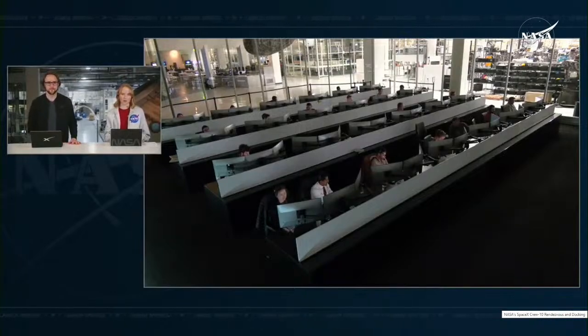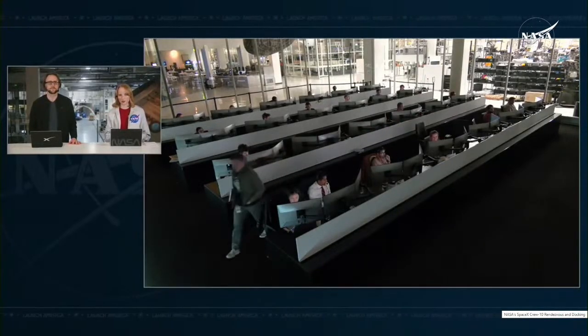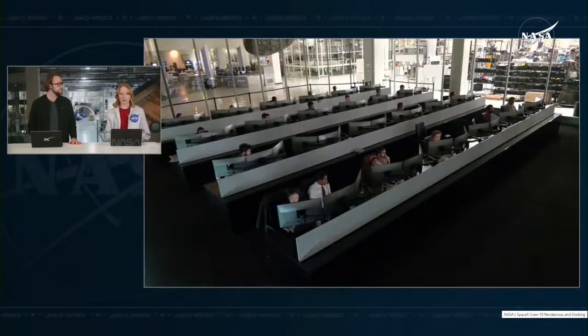And then from there, the umbilicals will start to deploy. And that, again, brings that hardline data and power from the International Space Station to Dragon. And then the pressurization of the vestibule will begin. And again, NASA astronaut Butch Wilmore on the International Space Station side is on tap to help with those hatch opening operations today.